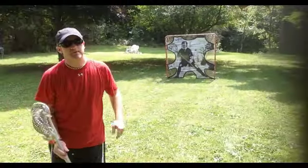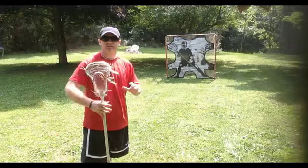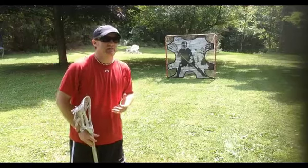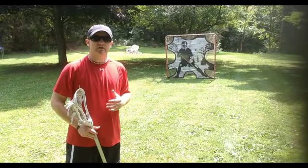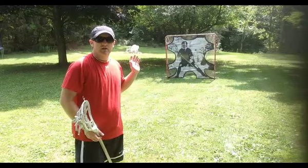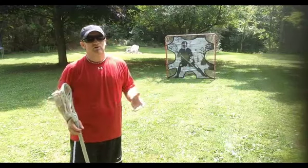All right, so I missed the cage on a couple. A lot of them actually hit the section, and hopefully you can understand that there are certain spots where we want to go and certain spots where we don't. Now, I actually missed a couple shots that went wide to the side. Now, this could be good or bad.